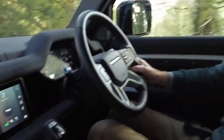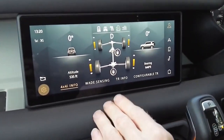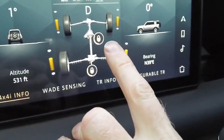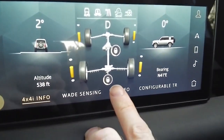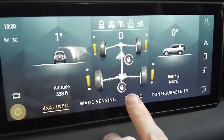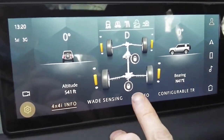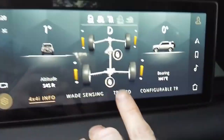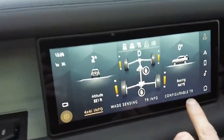We've raised the suspension already. So this car has got the locking rear e-diff. So we'll bring up the menus now and have a look what that looks like. So there we go. Our car doesn't have it, we've only got the middle diff locking, the central diff. This one's got the rear e-diff, so we've got a locking rear diff as well. So that's quite trick. We didn't spec that, but I think that is worth specing if you're buying a Defender and plan to use it off-road. We've also got the configurable terrain response.